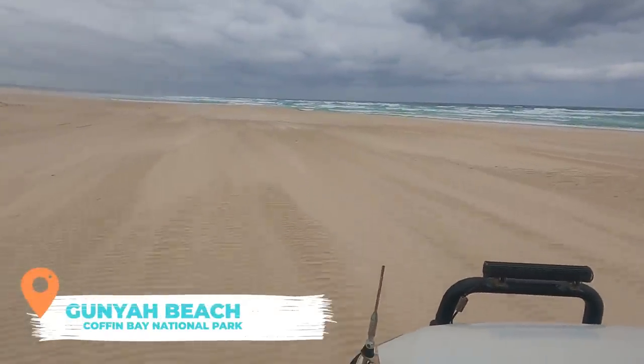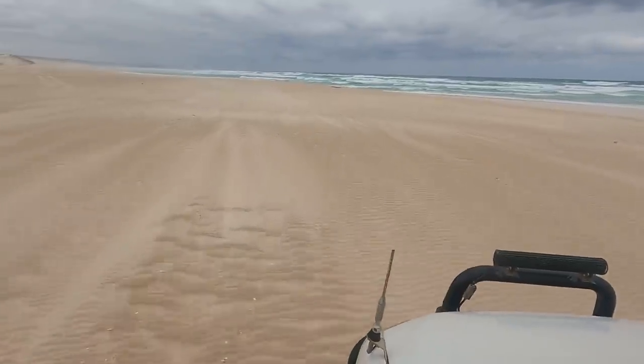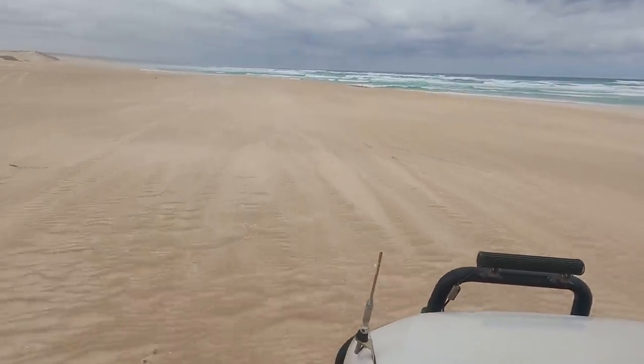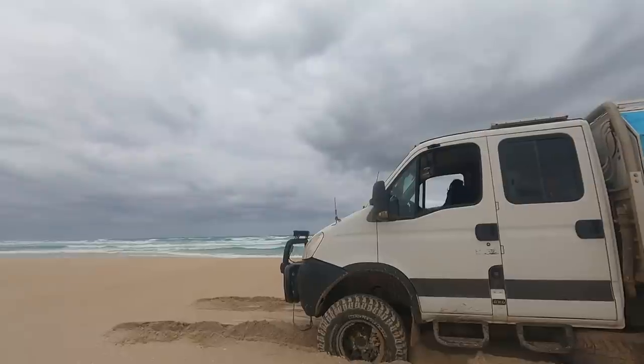It's very soft on this beach. Holy dooly, very soft down near the water. Oh yeah, still on top. And it's super soft. Bring your tires this way.